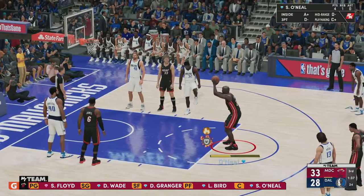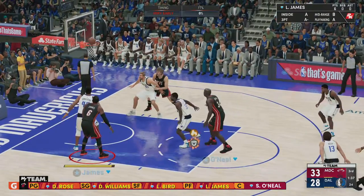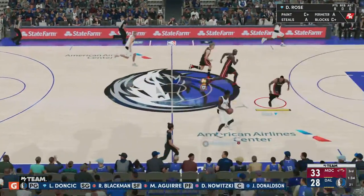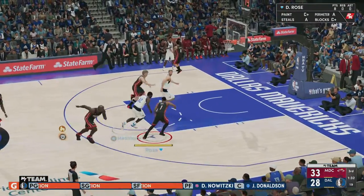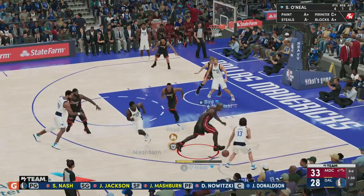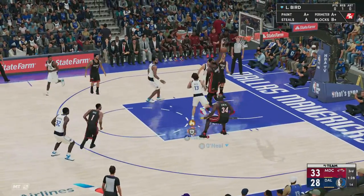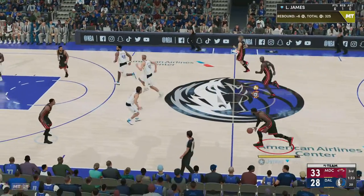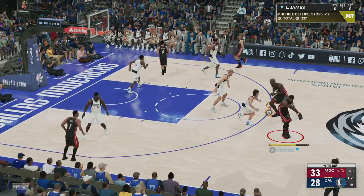Line for the away team. Shaquille O'Neal taking 2 shots. No good on the second free throw. Here's Mashburn, guarded by Rhodes. Here's Nash. James with the block. We've seen some big-time blocks from LeBron James. Add that one to his reel.